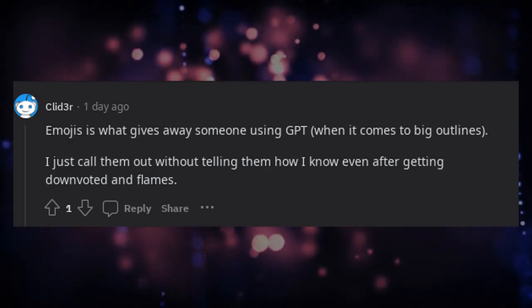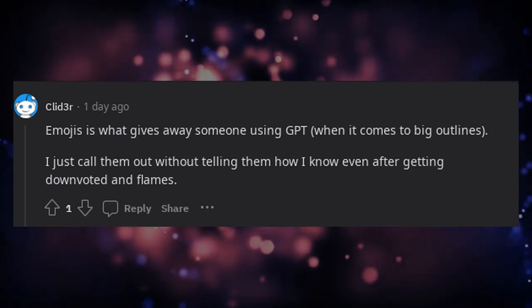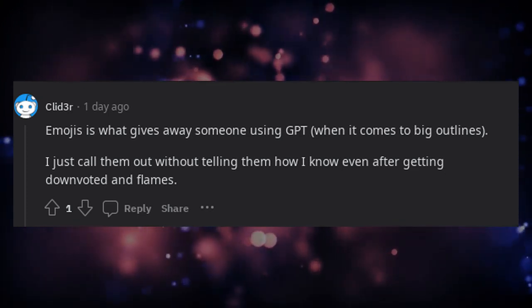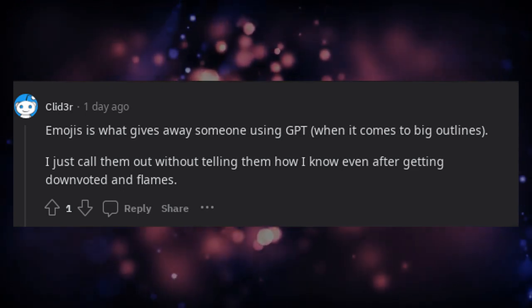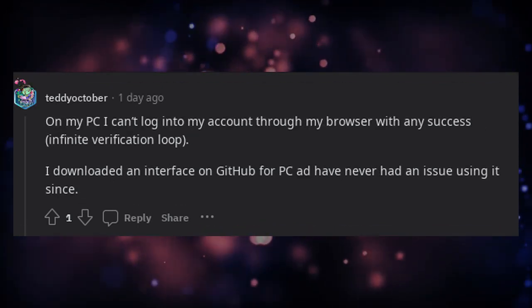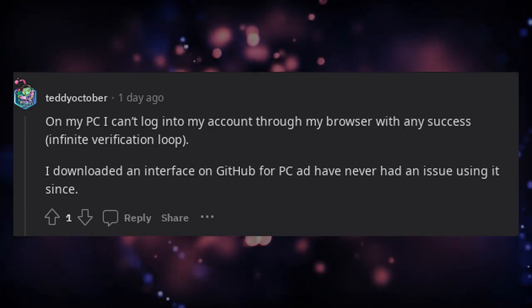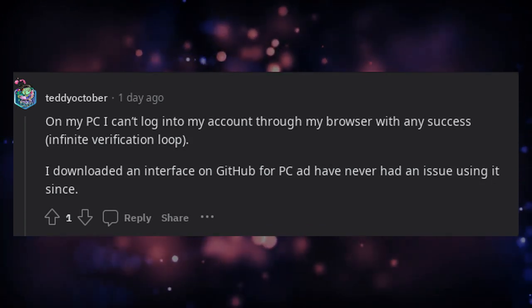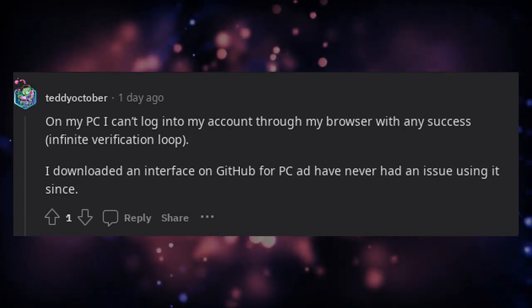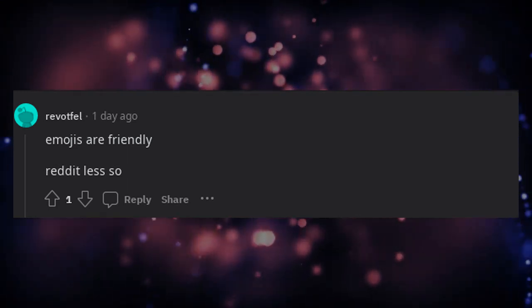Emojis is what gives away someone using GPT when it comes to big outlines. I just call them out without telling them how I know, even after getting downvoted and flames. On my PC I can't log into my account through my browser with any success, infinite verification loop. I downloaded an interface on GitHub for PC and have never had an issue using it since. Emojis are friendly. Reddit less so.